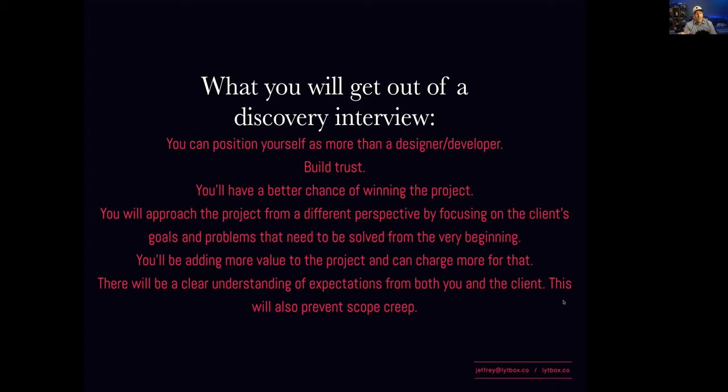You will approach the project from a different perspective as well. You'll be focusing more on the client's goals and problems that need to be solved from the very beginning. So you're going to look at things differently. If you start off by looking at their goals and their problems and how you can help them, the whole way you view the project, the whole way you view your conversations and requests from the clients, all that is going to be different because you're going to have a different aim. Your goal is going to be focused on their goals, and it's not just going to be about building the website or making the design.